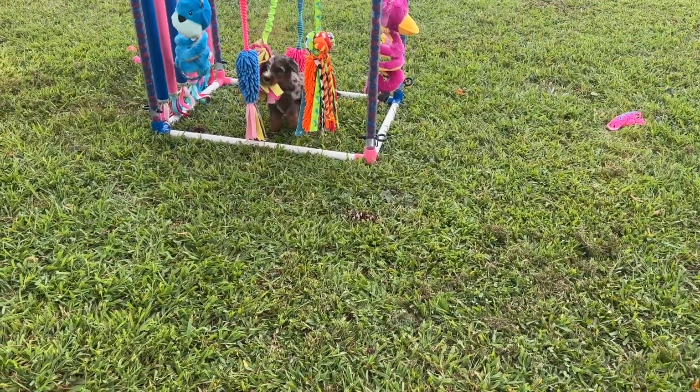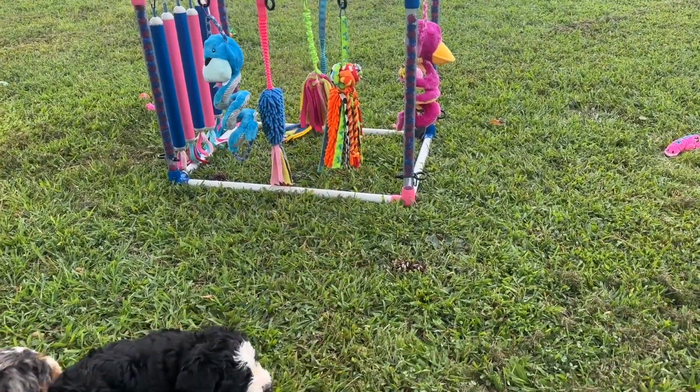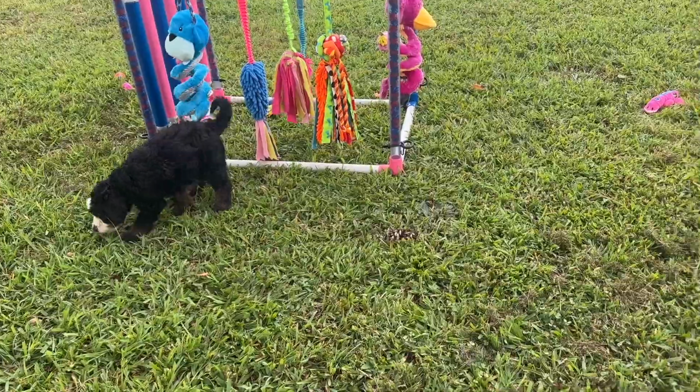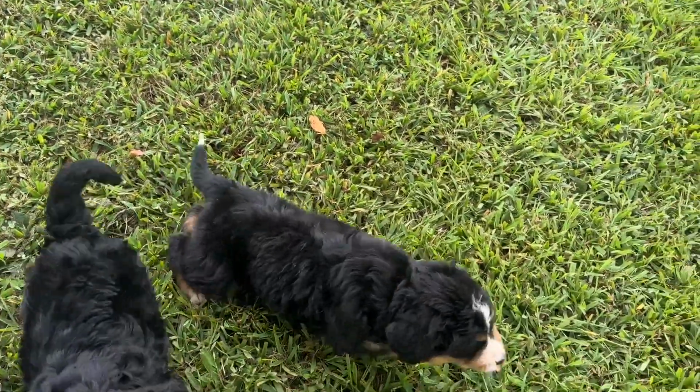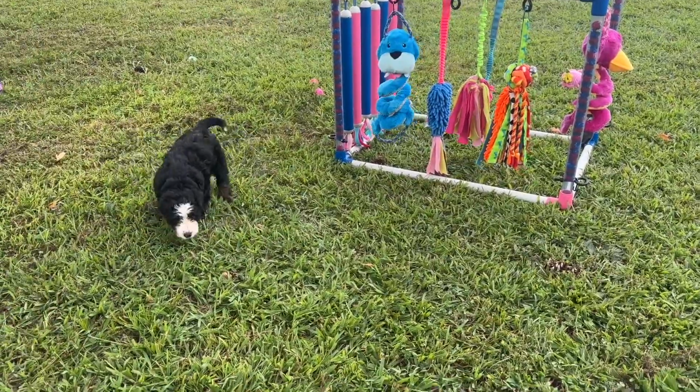These babies are going to be 8 weeks old this week and ready to go to their forever families. So we have 8 puppies of the litter out, and all 8 puppies are available. So we're going to watch them play for a little bit and then talk more about the puppies.